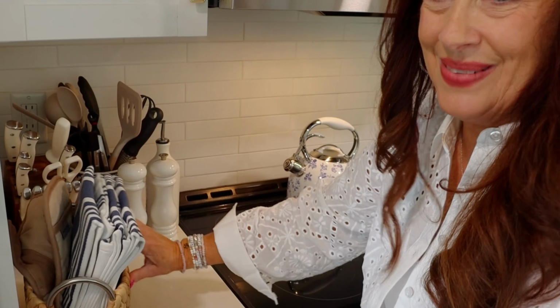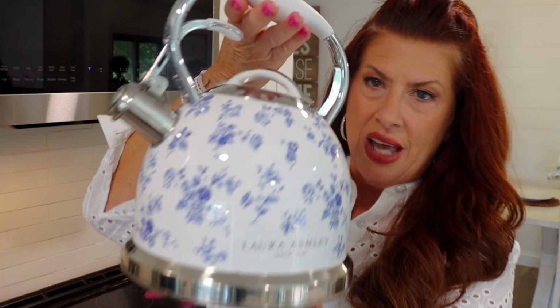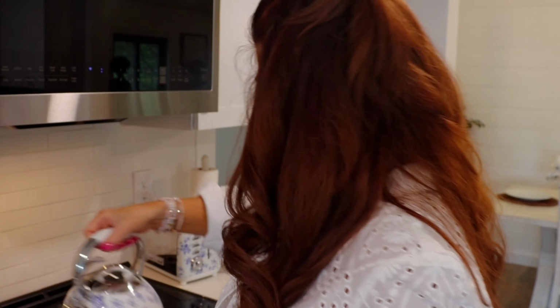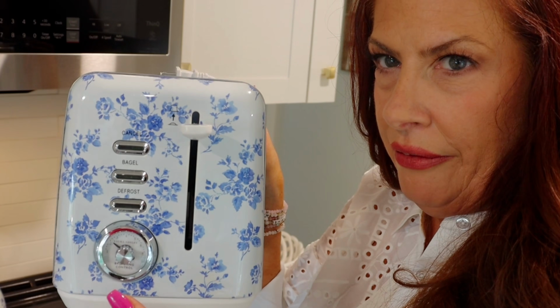Guys, I'm so excited about these 2 things. So Laura Ashley came out with the most beautiful design. It's navy, it's floral, and it's gorgeous. And so it's the teapot. I purchased the teapot and the toaster. Oh, isn't that beautiful?